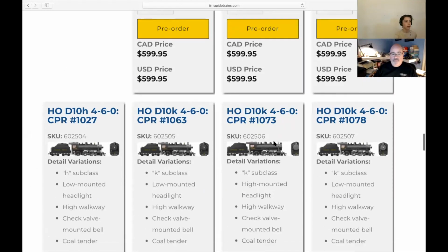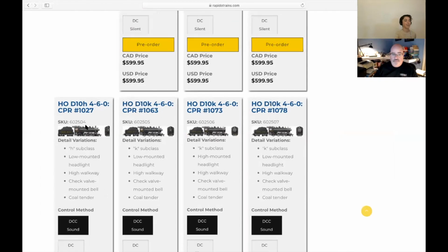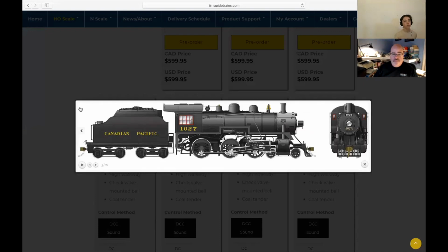Okay, moving on. We have this one right up here. So again, with that darker boiler or darker front shade, I guess you'd call it. And then we have the straight-edged number board, the later version because it has the bell up front, and then the high walkway with that different kind of power reverser. And we're still talking with the coal tender. I like the red. I think they called it Tuscan. The window frames look neat on the cab, makes that stand out.